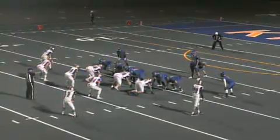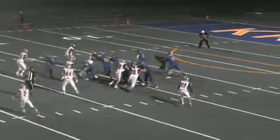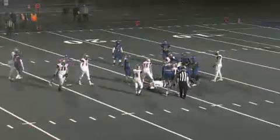Yeah, and the Knights are definitely struggling with their offense-heavy game. Now here's Ryan Saylor up the middle, trying to gain some yardage, trying to get something going, but he's only going to gain a couple yards.